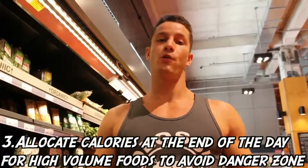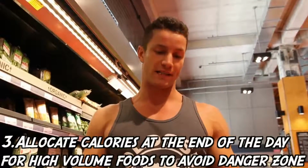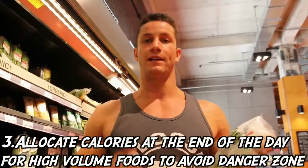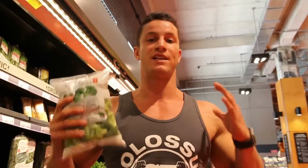Tip number 3, we all know the end of the day is danger zone. What I like to do is allocate about 200 calories for foods like broccoli, cucumber, anything that's really vitamin dense and also very high in volume. A lot of people tend to really grab for sweets or anything extremely high in calories at the end of the day. So it's extremely nice to know that you have a little bit of food to munch on, knowing that you're not going to be throwing off your goals.